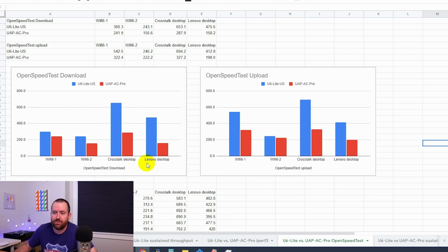These are both Windows 10 machines. These two Ubuntu machines over here saw improvement, but not quite as much improvement as the Windows 10 machines. Then we come over here, the upload speed, and same thing. We're seeing almost the same differences in the upload speed as we are in the download speed.